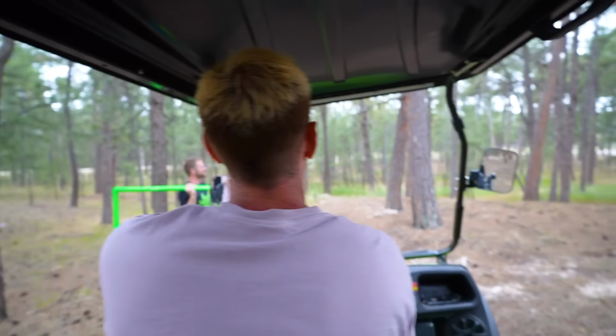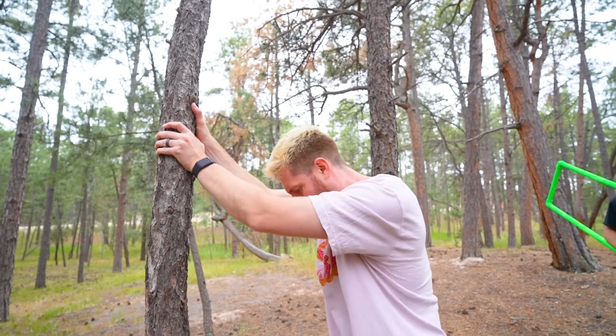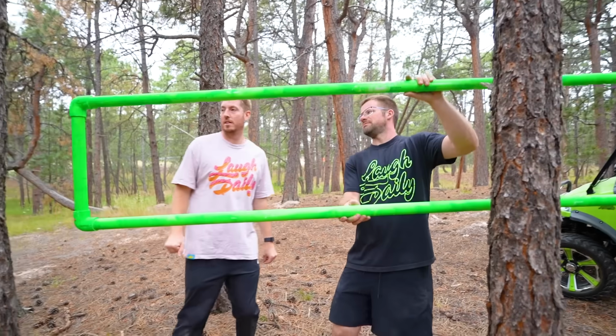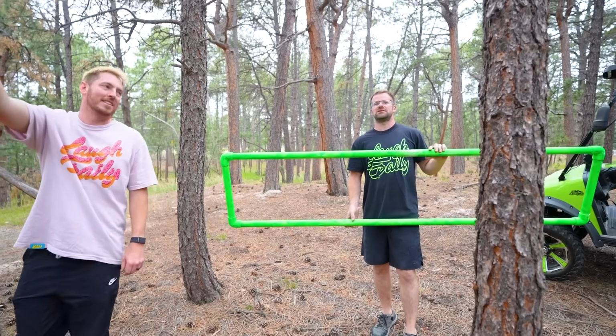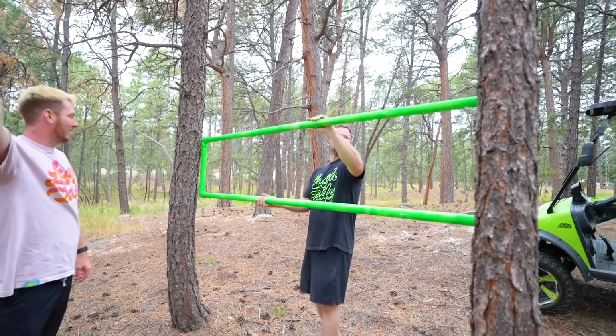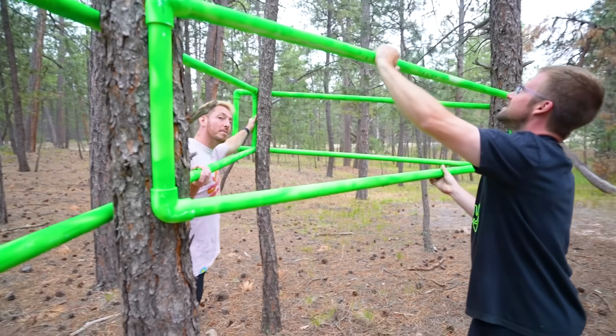That's right here. You found it. The perfect one. There's gotta be something around here. There's nothing. Blake, look how sturdy this tree is. And it might actually be better because then I can drill in. Wait, what? That wasn't the tree. It was these two. This is perfect. I think you found it. Look at that. PVC pipe treehouse.